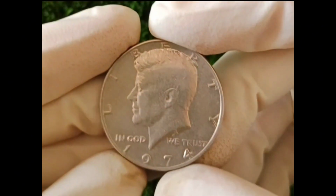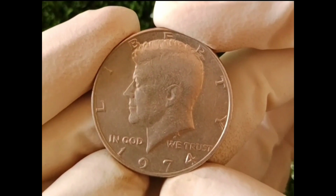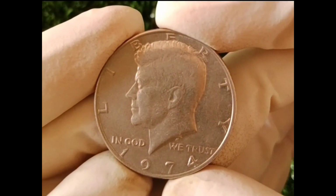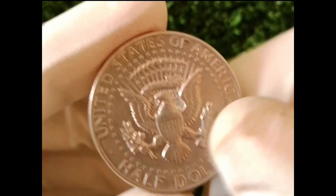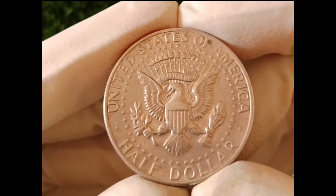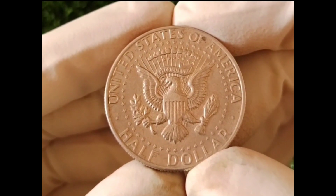One of the most sought-after errors in the 1974 Kennedy half-dollar series is the 1974-D double die obverse (DDO). This variety exhibits noticeable doubling on the inscriptions, "In God We Trust" and "Liberty," making it highly desirable among collectors.